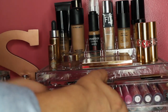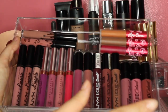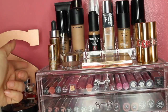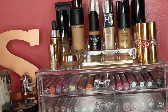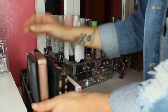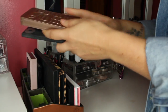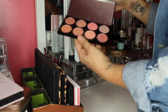So in these little drawers I just have liquid lipsticks, which is more visually appealing because I have more of the same brand. The top one is just like a hodgepodge. This little container is from TJ Maxx. So this is what I keep on top of these drawers. This is just like a little mail holder that I keep some of my palettes in. So in here I have my Lorac Pro palette, the Naked 3 Urban Decay palette. Here I have my Modern Renaissance, and then this Makeup Revolution Ultra Blush palette.